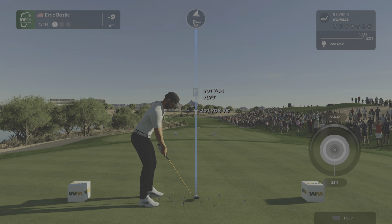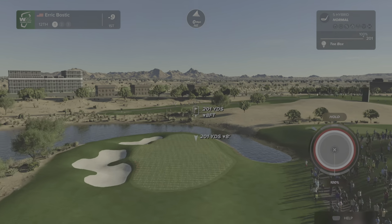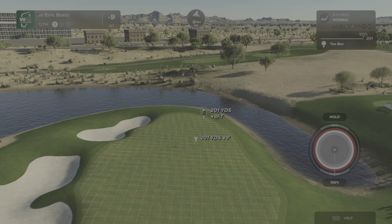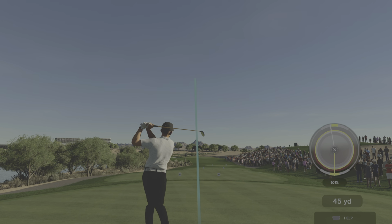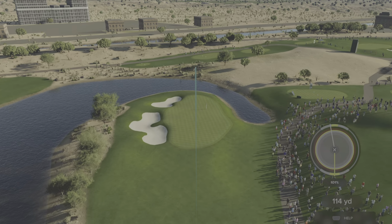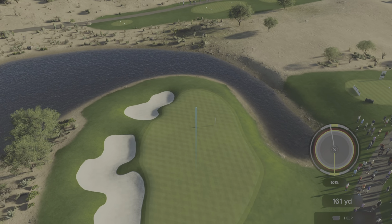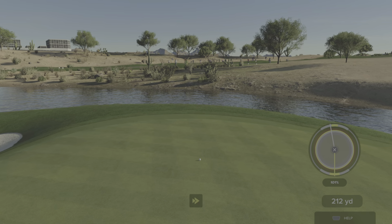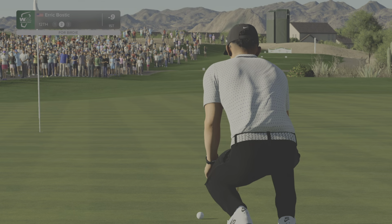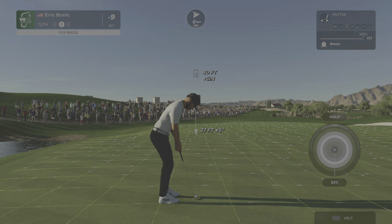The 12th at TPC Scottsdale is a par 3, measuring 192 yards off the back tees. Not much to this hole except the bunkers left to be avoided, although water can sneak in on the right up near the green if anything is slightly pushed. Well, that'll work. Up on the dance floor. Could have been worse. This putt coming up is for birdie.